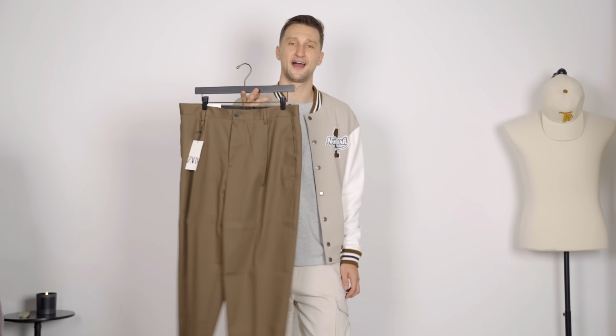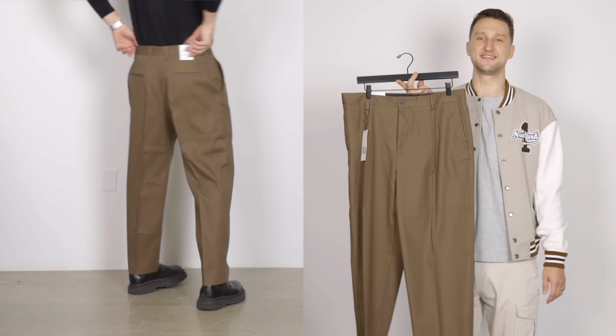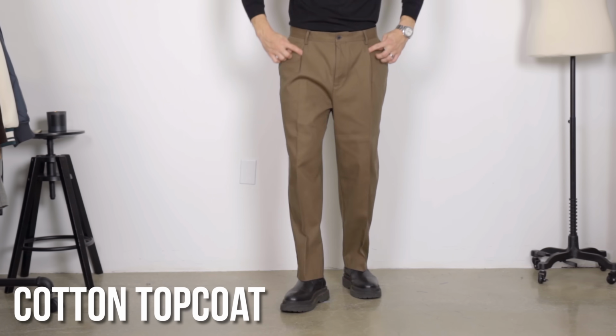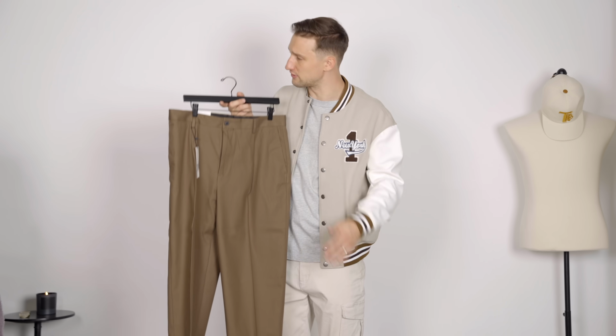And then these, just look at the B-roll and you guys tell me what you think. I think these look a little crazy. They're too wide for me. Maybe I'm not wearing them with the right boots. Maybe I'm not wearing them right. Maybe they're just not for me. But we have that single pleat on both sides. We do have the crease. Everything.